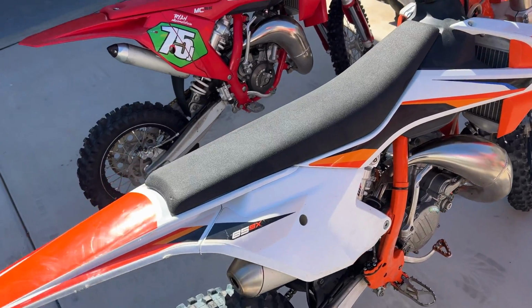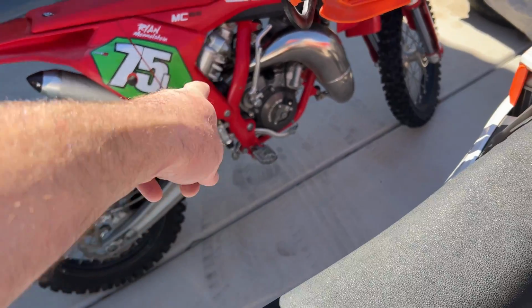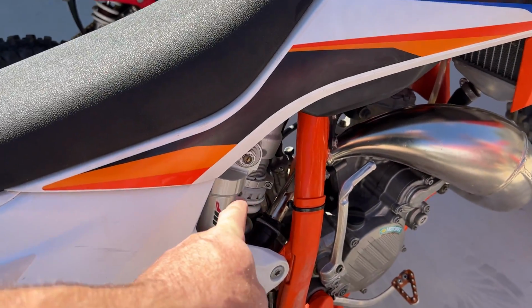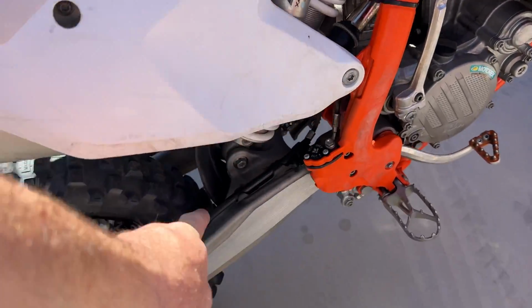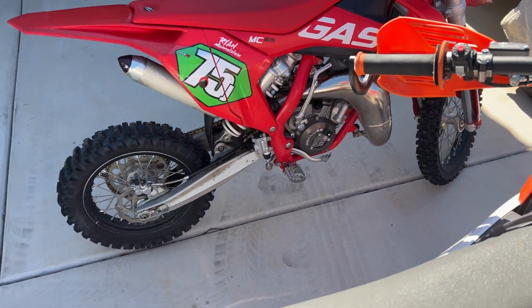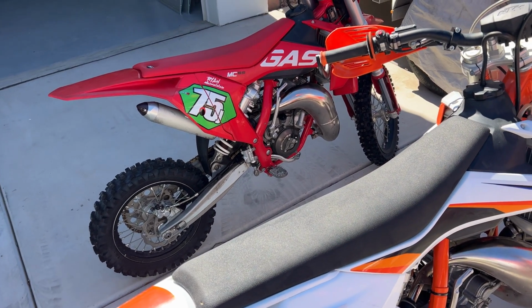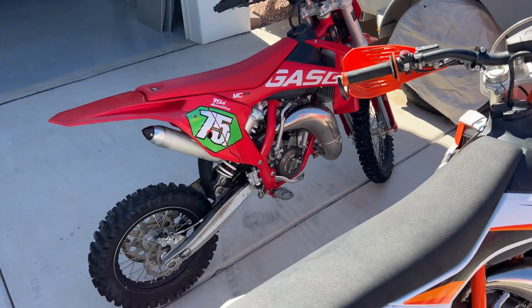Both of these still have the cool WP shocks. We've got the adjustable rebound, adjustable compression, high and low speed, and same here, adjustable compression, high and low speed, and adjustable rebound down there. On the 65, we actually have a recluse clutch on it. Good for learning, good for trails. Overall, recommend it? Maybe yes, maybe no, it depends on the type of riding your kid's doing.